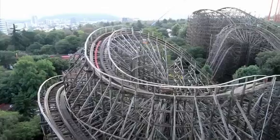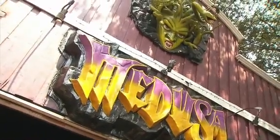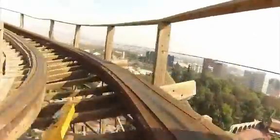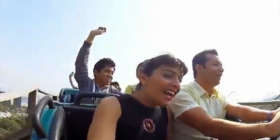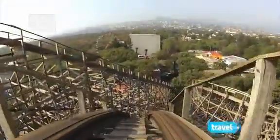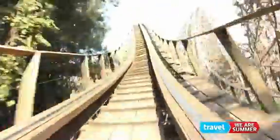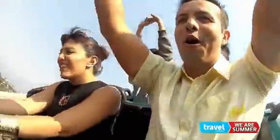Six Flags Mexico, home to Medusa. Juan and his date Alejandra are at the top of the Herculean 105-foot lift hill. I'm nervous! Suddenly, Medusa plunges down the 10-story drop. Planks of wood zip past them at 55 miles per hour. I put my hands up and I start shouting.